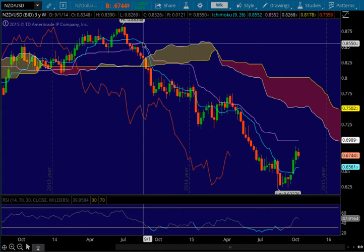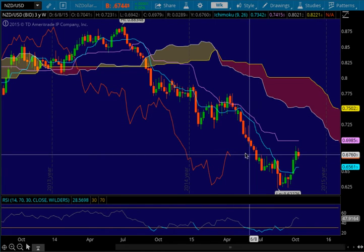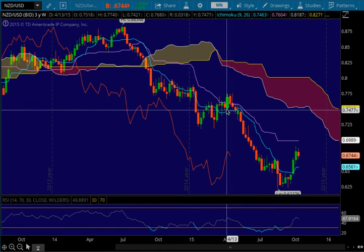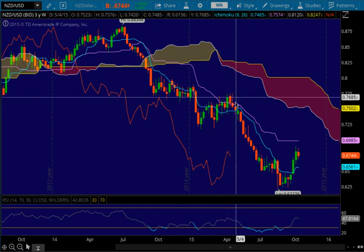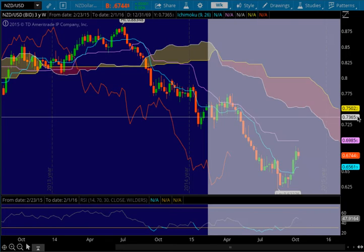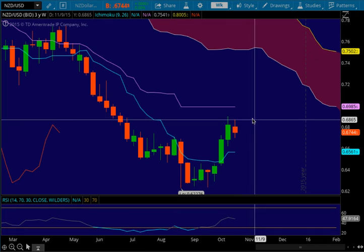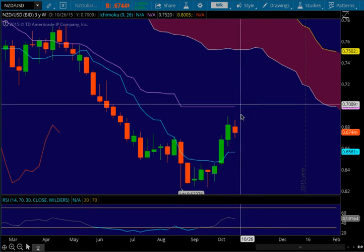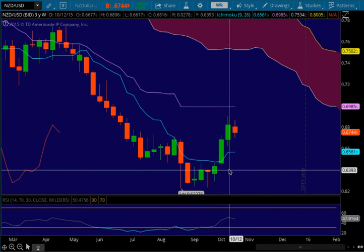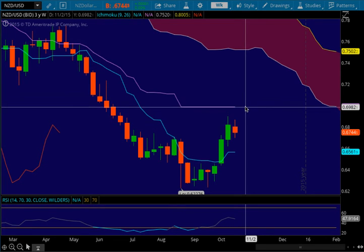So in September of 2014, we've been bear crossed ever since, and bearish ever since, although we made this slight trip above both of those indicators back in April. But as far as levels, the Kiwi will trade in this range between 656 and 6985.